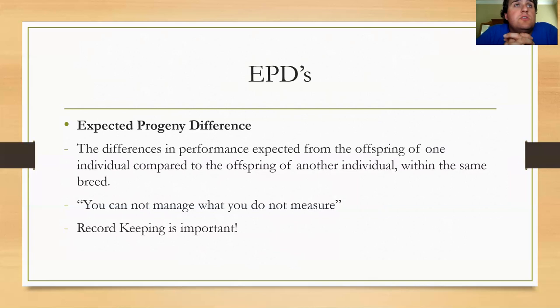So an EPD is the difference in performance expected from the offspring of one individual compared to the offspring of another individual within the same breed. A professor I had once told me, you cannot manage what you do not measure. And so that is what we are doing with EPDs. We are simply measuring traits that our animals possess and trying to calculate how well those traits are going to pass down to the next generation and how they compare with their contemporaries within that same breed. Record keeping is very important.